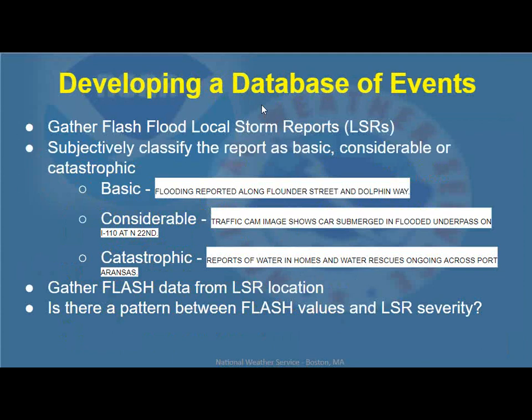And here's an example of what might be a considerable report. Traffic cam image shows cars submerged in flooded underpass on an interstate. That could be considerable. And for catastrophic, when we're getting reports of waters in homes and water rescues ongoing, that's when we might already have a flash flood warning out, but then we get that information and we'll go back into the warning and we'll tag it as considerable or catastrophic.